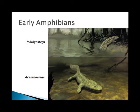Early amphibians were fish-like, and they had a fish-like skull and tail. But they also had forelimbs with digits, and the digits were often very stubby, and they had a short neck. Amphibians have a body plan and a mode of reproduction somewhere between fishes and reptiles. They're called amphibians. Amphi means double, and bios means life, because they have a double life. They live both on the land and in the water.